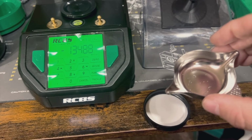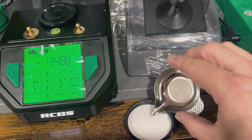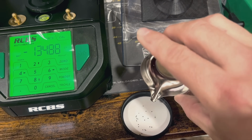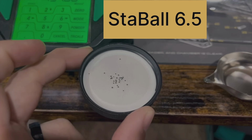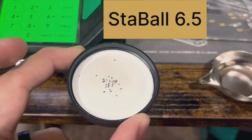So for this Stayball 6.5, this is how much powder that you may be overcharging or undercharging with a scale that measures to a tenth. Not a whole lot. Is that significant? We're going to do some testing later to find out. That's how much powder we're talking about. It's not a whole lot.